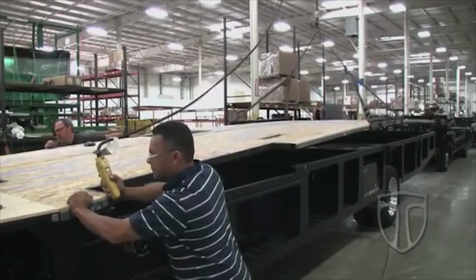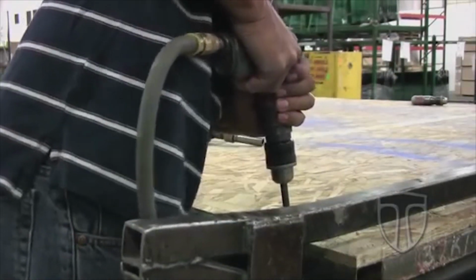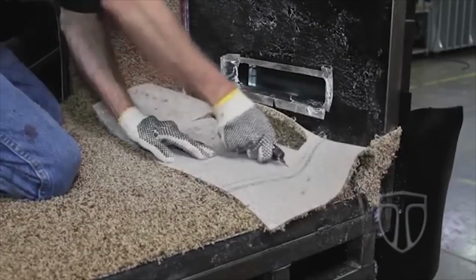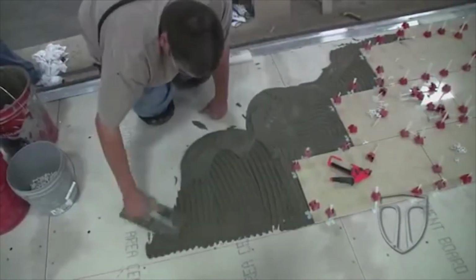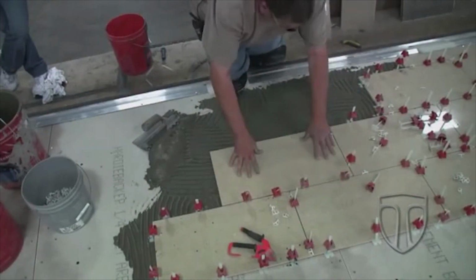The floor features a fully welded structural steel frame with structure wood decking, which becomes the living area's foundation. Several flooring options, which range from porcelain tile, linoleum, or carpet, are installed in this area. On coaches receiving porcelain tile, the installation performed is just as it is in a traditional home.